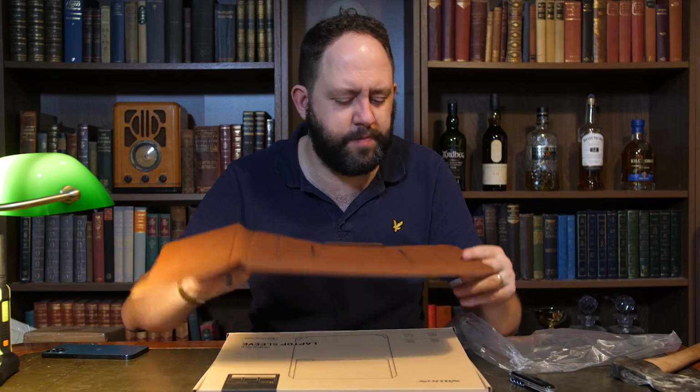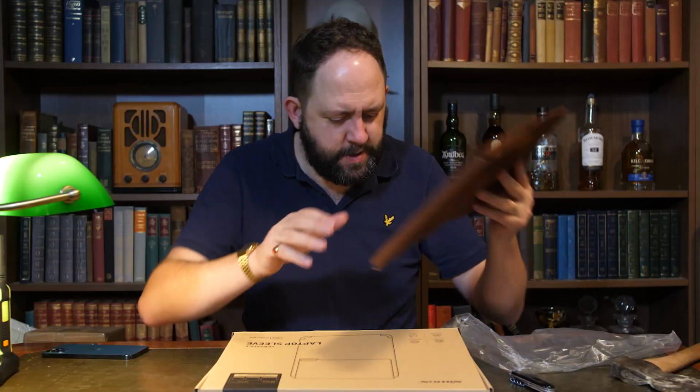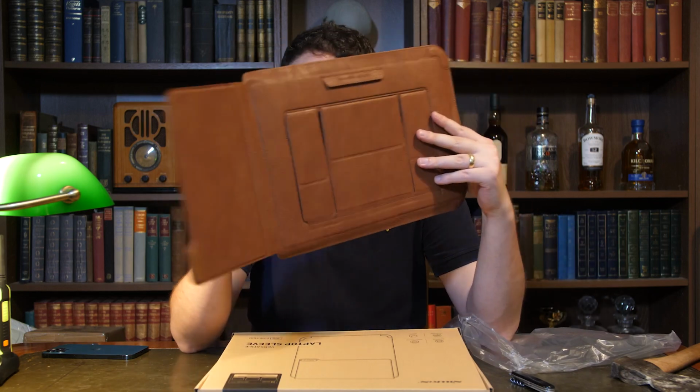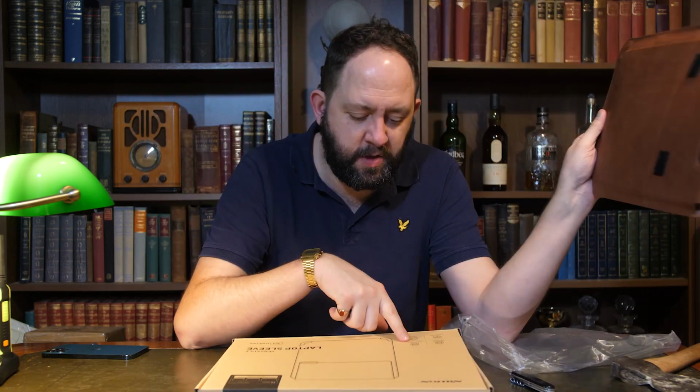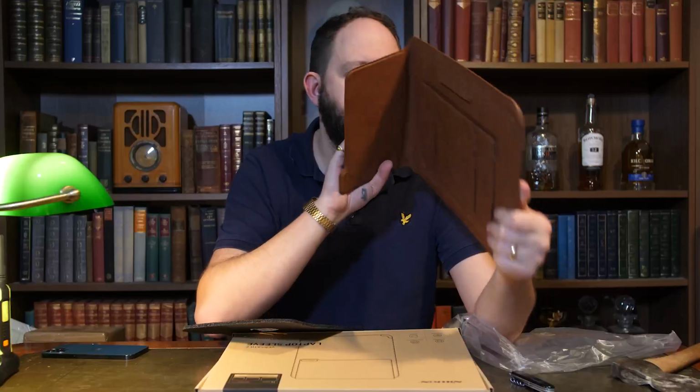There's a possibility that could be real leather. It's a very faint smell. Don't know. Doesn't say, so I'm guessing it's not. Oh no, it's PU. Oh, that's a shame. Okay, still smells nice, nonetheless.